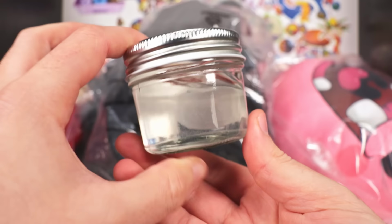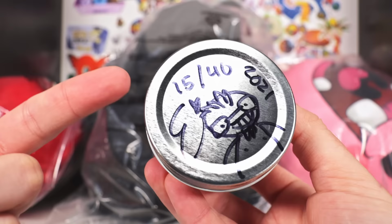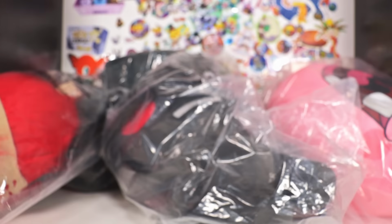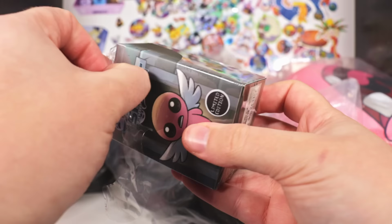Let's go through it. So, the main attraction of this tier, the now quite outdated gamer girl bathwater trope. We've got game dev bathwater. And I got number 15 of 40. There's a sketch of him there, presumably when he was in the bath. And yeah, possibly I will drink that later. I'm hoping I got extras of some of this stuff because I don't know what's what, but this seems to be the limited edition. We're probably going to open up everything, at least one of everything.